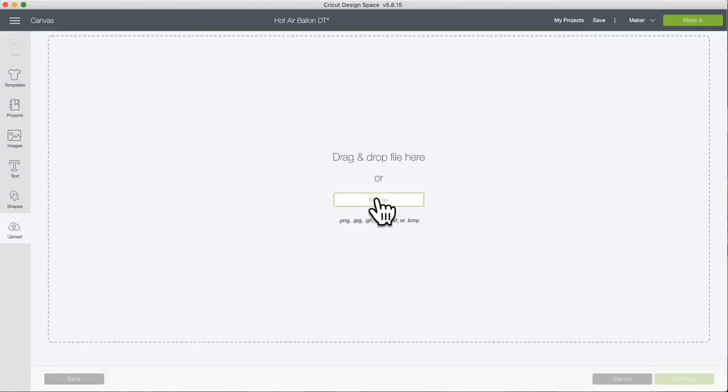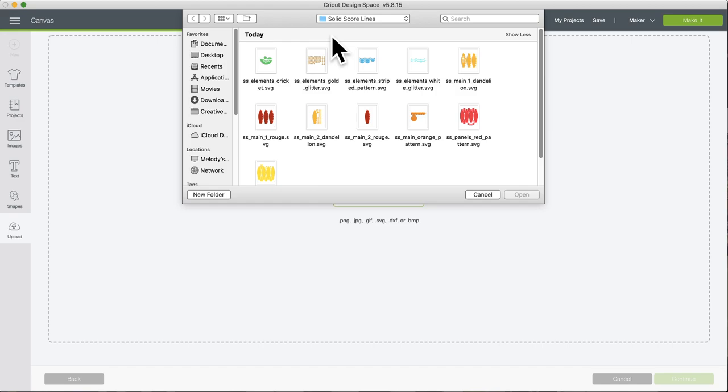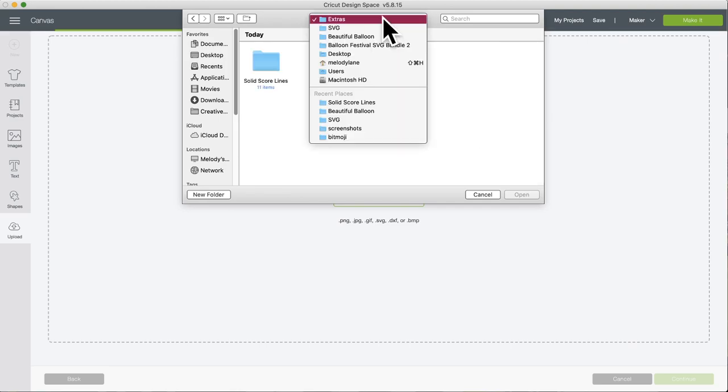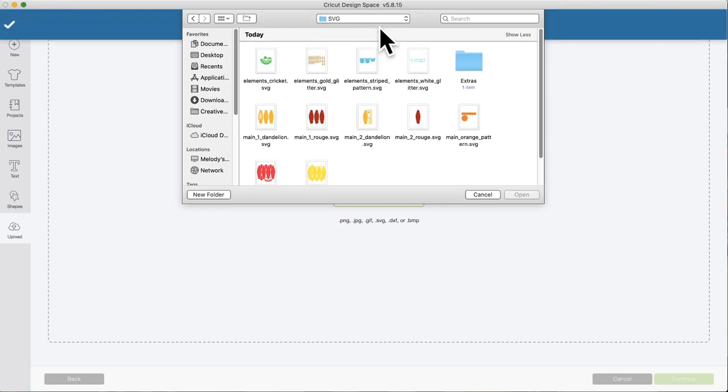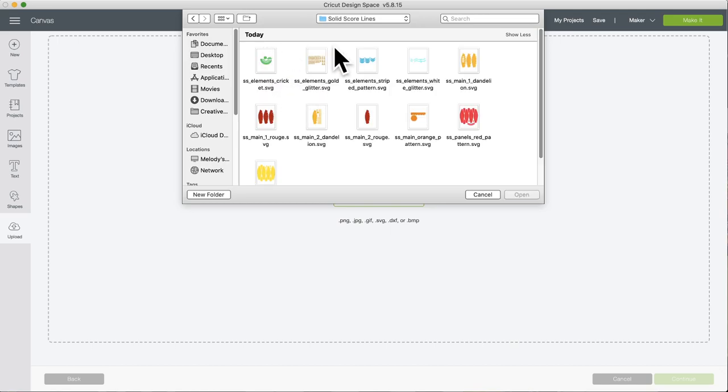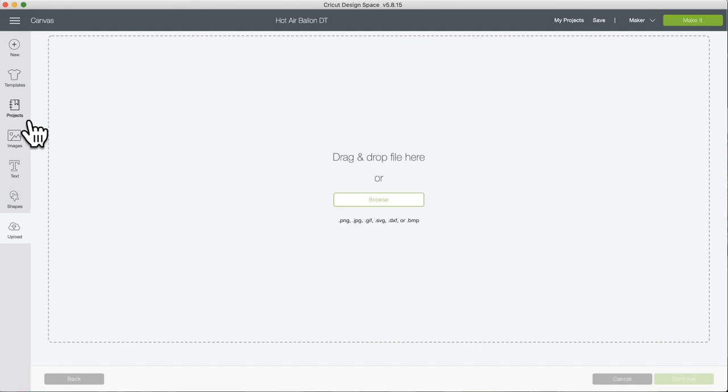When you upload the Dreaming Tree, make sure you click on the extras. Then you have all of these. These are the ones you want with the solid score line. So click on the extras. Don't upload all those. Only upload these, and then change the cut to score on the lines, not on the whole image. Awesome. Thanks, guys.